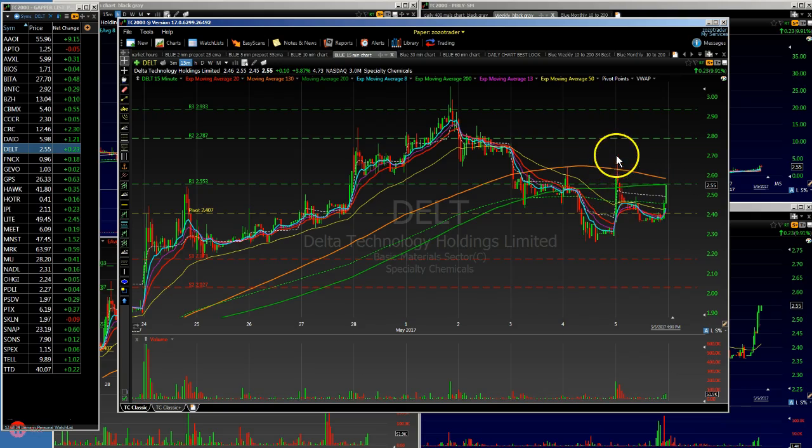They closed it at that, but it did pop up to 270. So if we can get over this 260 area, this is the 130 moving average, which is equal to the 5 moving average on the daily chart. So the 130 SMA on a 15-minute chart is equal to a 5 SMA on a daily chart. So if we can get back over that, you see how it's been resistance. Maybe we'll get a continuation move on DELT.